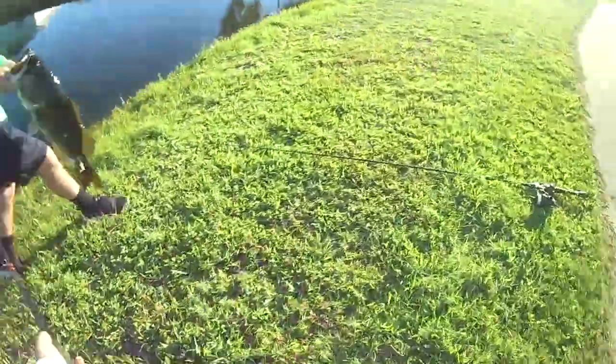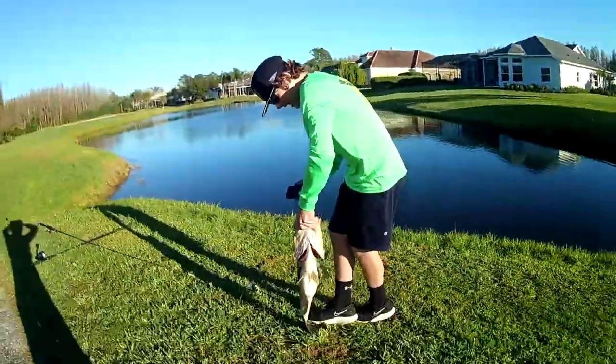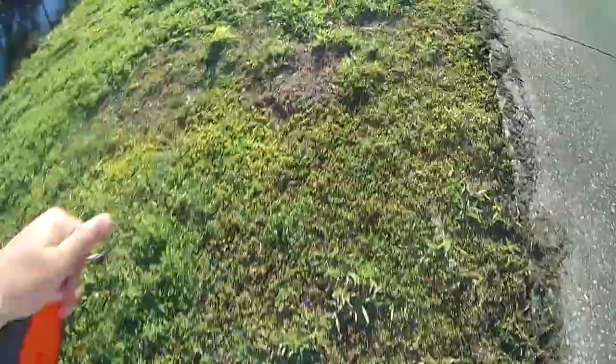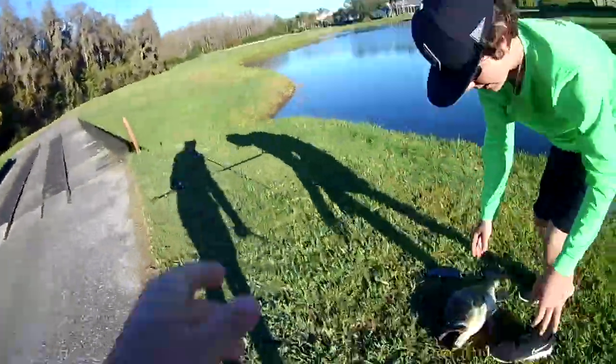Get him! Please get him. Both hands. Oh my god! Holy crap! Oh my freaking god! How can we get the fish? Oh my god! Fish grippers, it's on fish grippers. Get the pliers, get the pliers. There has to be at least 10. It's over. This is going on my wall.